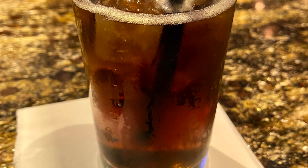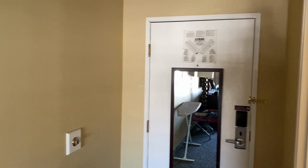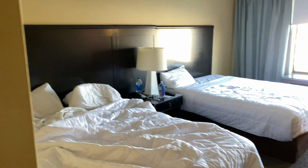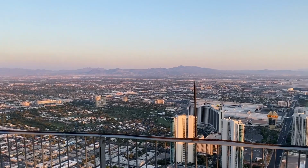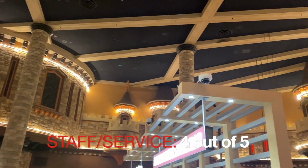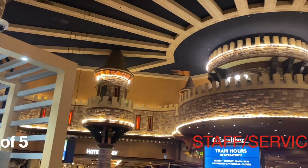Man, I love Vegas. Our room was ready at about 10:30 and we had the option to pick up our bags or have them delivered to our room. Using bell services is a tried and true pro tip for those whose flights don't line up with check-in and check-out. Also, you don't even have to be staying at the hotel to use it. Just remember to tip. For staff, not every experience was perfect, but Excalibur earns an easy 4 out of 5.